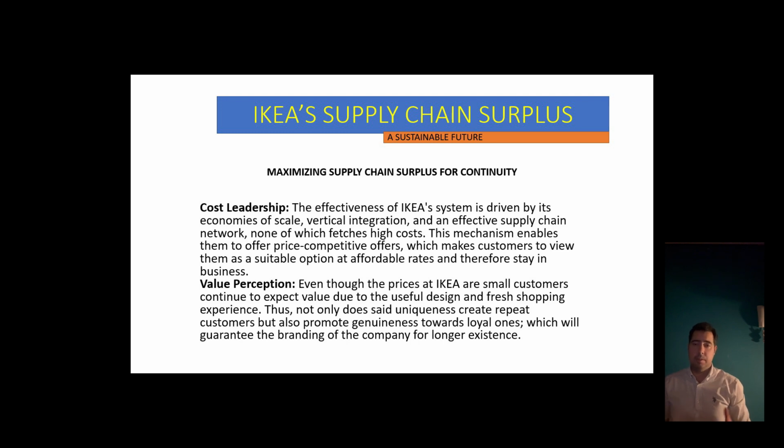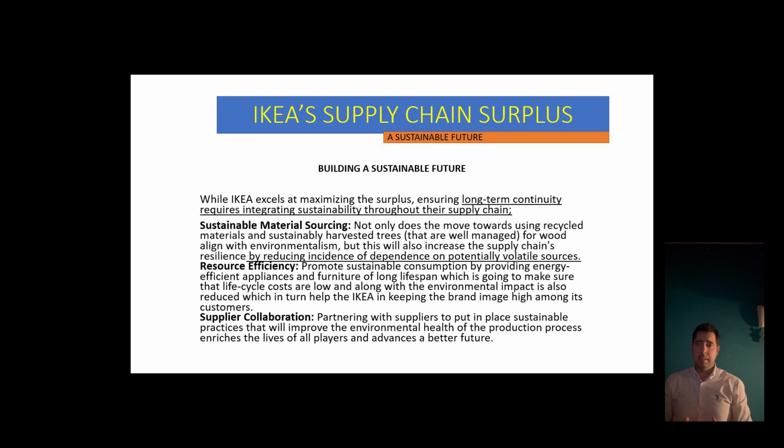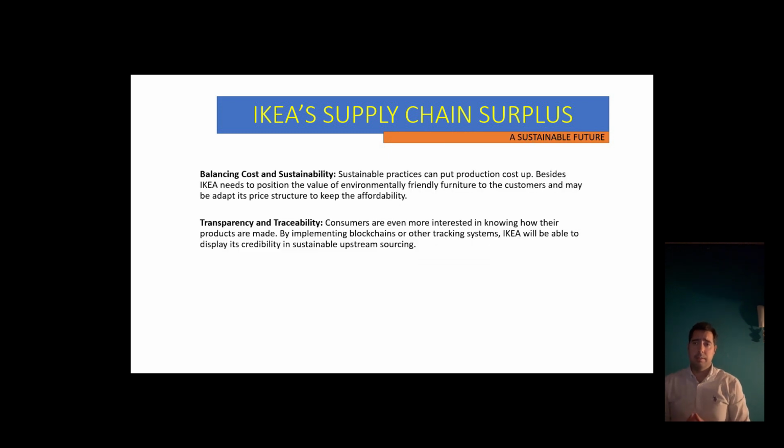Cost leadership. Value perception. While IKEA excels at maximizing the surplus, ensuring long-term continuity requires integrating sustainability throughout their supply chain. Sustainable material sourcing, resource efficiency, supplier collaboration. Balancing cost and sustainability. Especially, I would like to go into detail on this one.